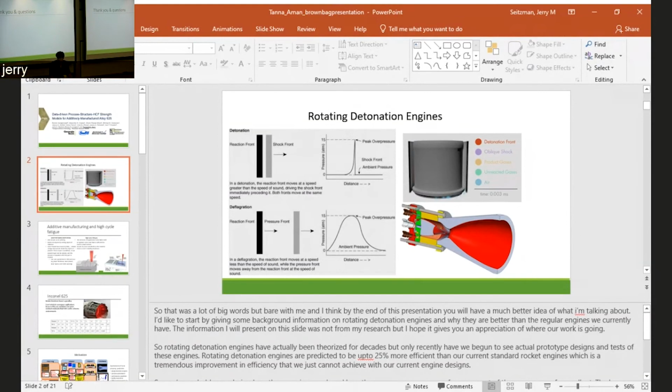For the room, any questions? Yeah. Can you go to the slide that... This one? Yeah. So, okay, so there's 11 different types of specimens that you tested? Yes.